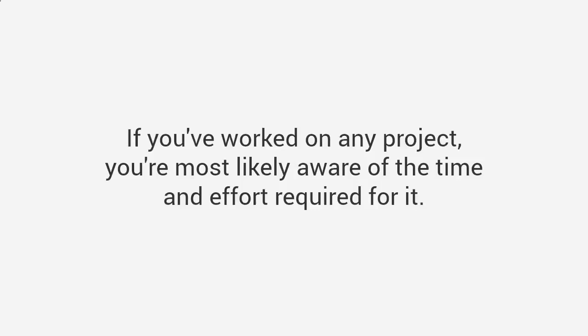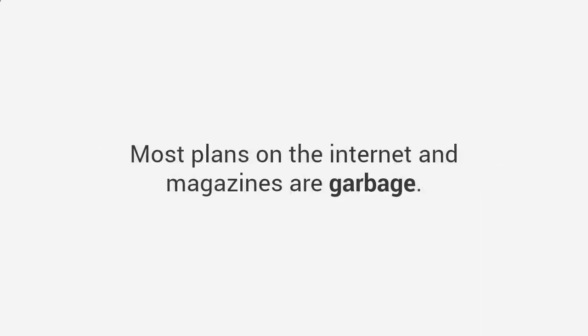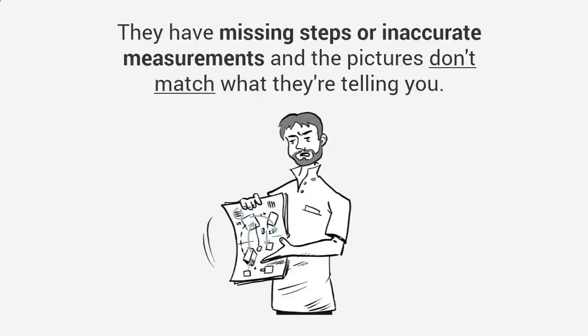If you've worked on any project, you're most likely aware of the time and effort required for it, and it can get frustrating. I'm talking about times when you have to wing it or follow free plans you found online. The truth is, most plans on the internet and magazines are garbage. Here's why. Most of the plans are not detailed enough. They have missing steps or inaccurate measurements, and the pictures don't match what they're telling you.